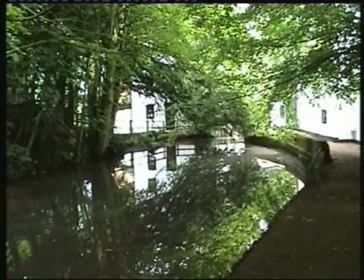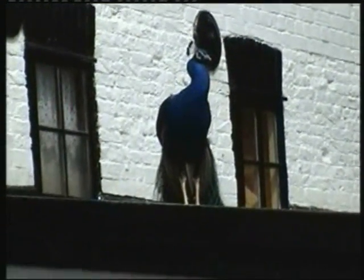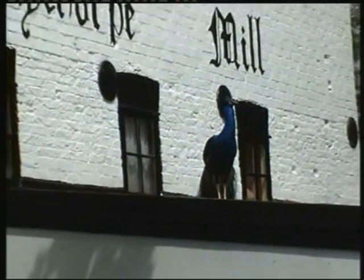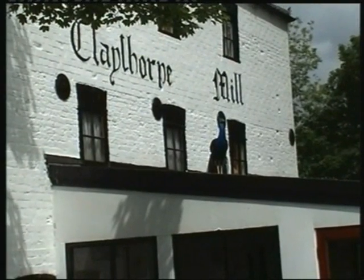Lovely reflections in the water. Is he keeping guard? Well, he's standing on part of the roof of the mill, or the mill building.